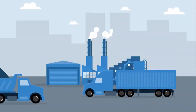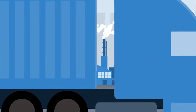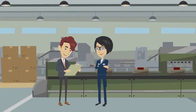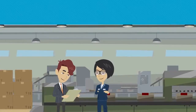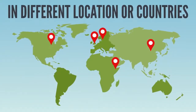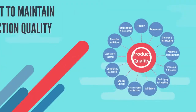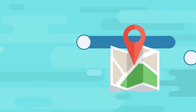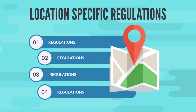For rubber manufacturing companies, it is critical to maintain margins and regulations while producing the accurate formulation that can maximize the production. And having multiple factories in different locations or countries makes it even more challenging to ensure the same level of production quality is maintained while observing location-specific regulations.